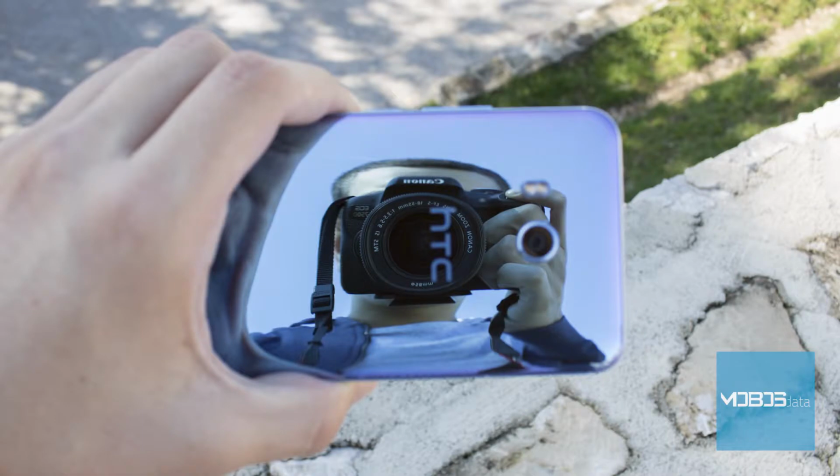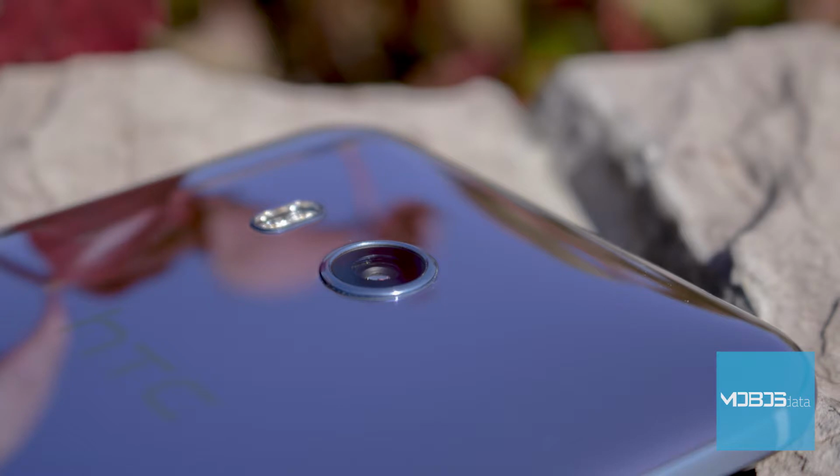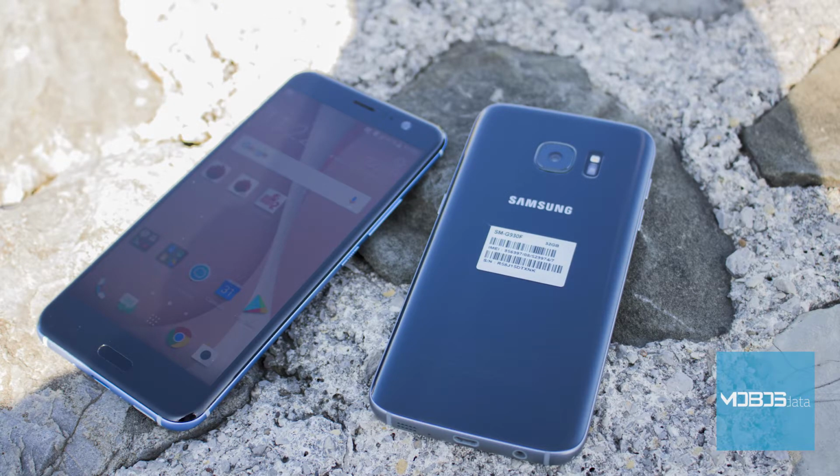HTC has finally provided its users with a true flagship device. The camera really sets new standards for this class. An excellent design with glass build and unusual colors, as well as excellent hardware, reminds us of the golden age of HTC. A downside of this device is definitely the lack of 3.5mm audio port, as well as IP67 certification, because the competitors usually have IP68.